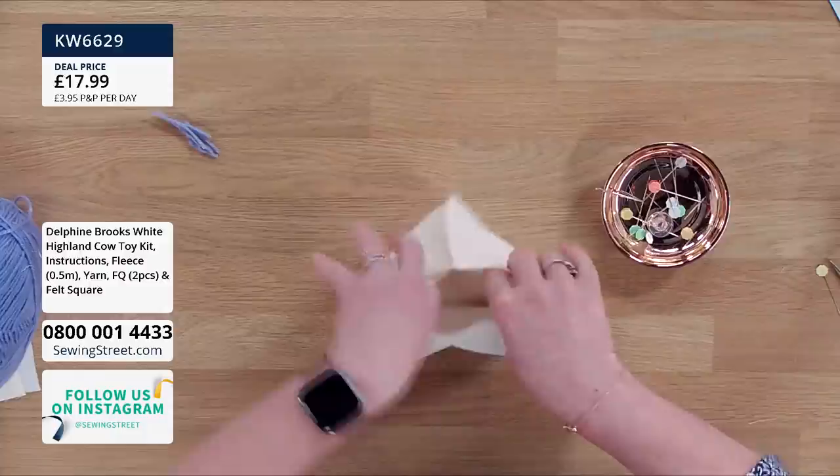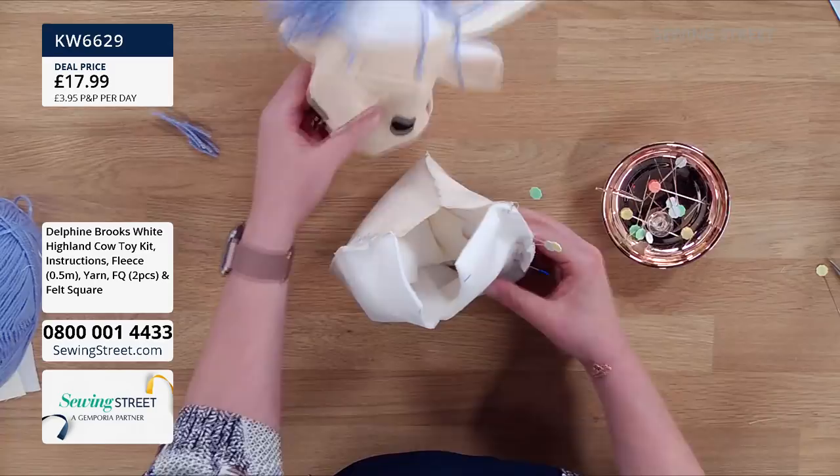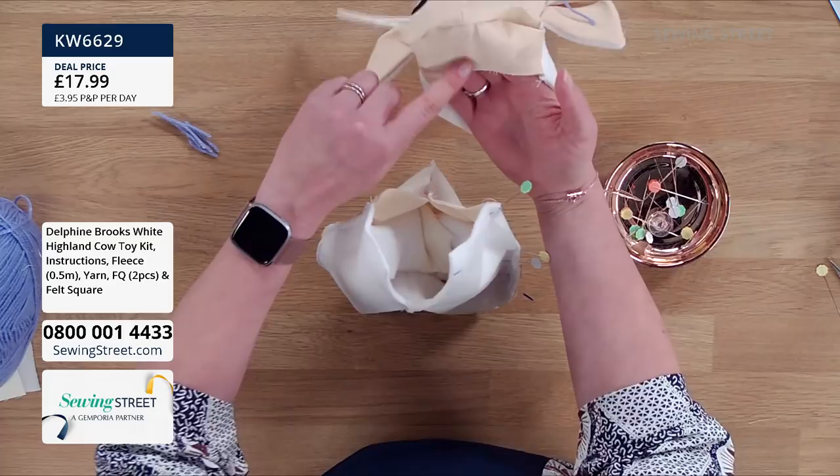So you wouldn't turn it through anyway. You'd leave that the wrong sides out, but you leave the head the right side out. And then what you're going to do, you've sewn both those sides up together, and you see the centre seam here with the tummy. That's got to line up here with the chin. Now there is a little line, if you have marked it out on the pattern, it is there.